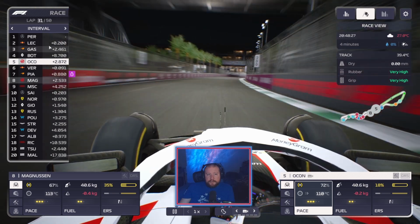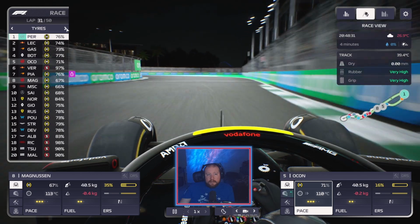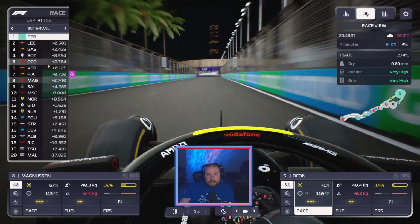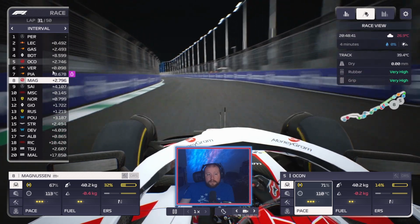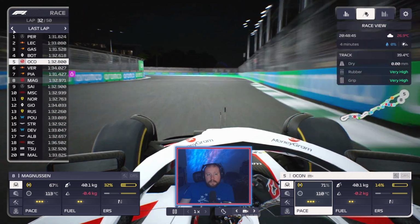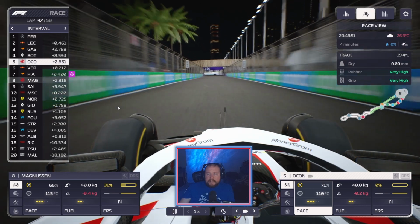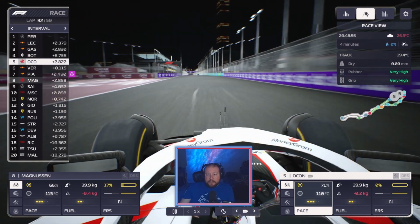But Perez is out there now. He is on his mediums. The reality is this is Perez's race to lose. I think Perez is going to win this. The Mercedes is fourth, but I think their acceleration is really good.